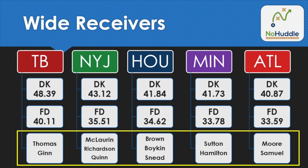I mentioned number 2 was the New York Jets. They face off against Washington. Dwayne Haskins is playing quarterback, so don't be too tempted with this matchup, but you have McLaurin, Richardson, and Quinn for Washington here. Third on the list here, we have the Houston Texans in a game against the Baltimore Ravens, a game I expect to be very exciting, a fun game to watch. But nonetheless, the Baltimore Ravens wide receivers of Brown, Boykin, and Snead are all in a great spot against, I would call it, a pass funnel type of defense in the Houston Texans.